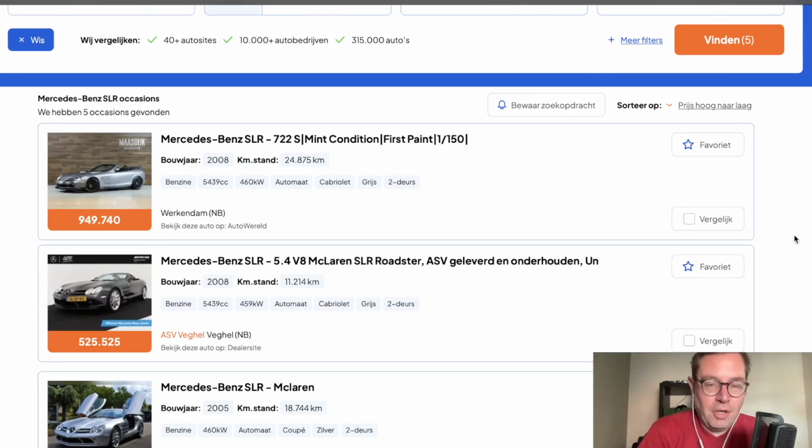Today we're going to talk about another future classic, and that's the Mercedes SLR. That's a car that was built in cooperation with McLaren, and it's a very unique car. As you can see, 2005, 2008, this was produced for a number of years and is, to my belief, one of the most exotic cars. You have the Sterling Moss edition as well, which is even more expensive, but I think the SLR is even more beautiful than the GT from Mercedes at the moment.